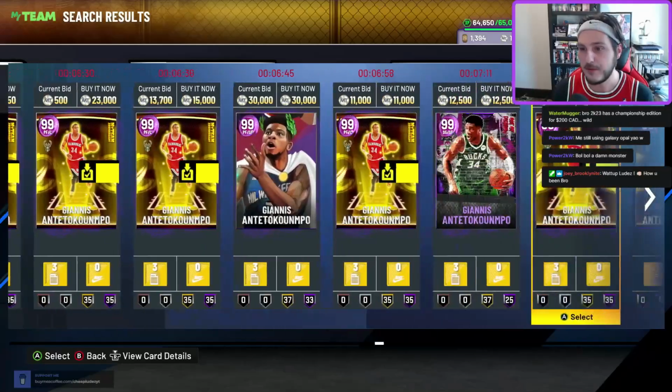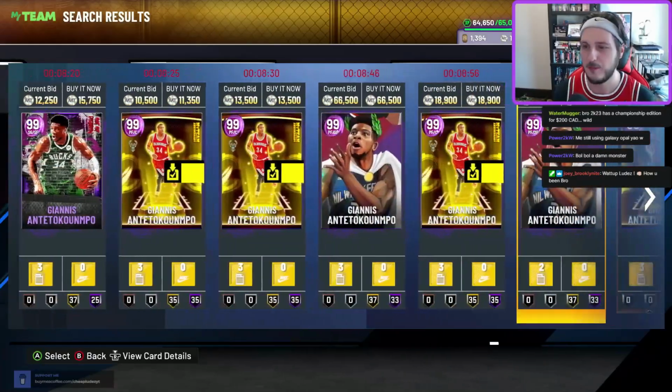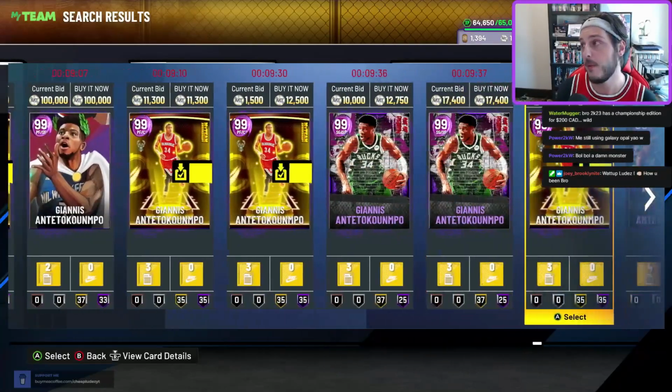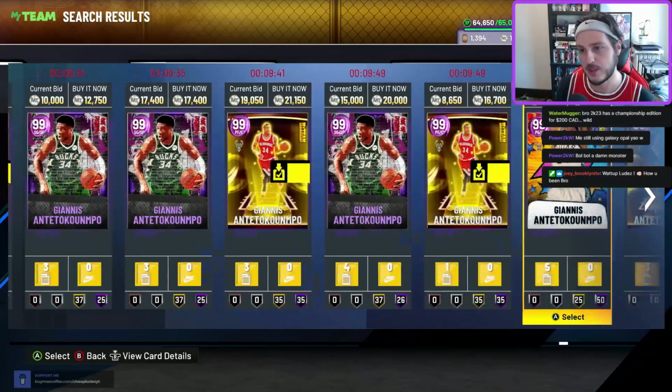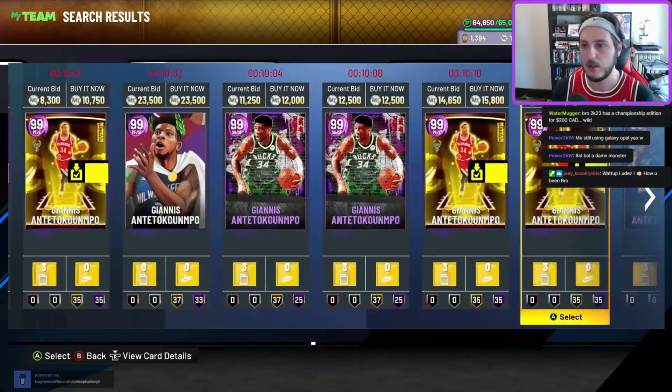And the NBA 75 one is basically a tiny step below the invincible one. The invincible power forward one does have Scotty behind the back, which I think is huge because he has Curry behind the back right now, which kind of sucks, but it is what it is.